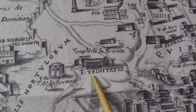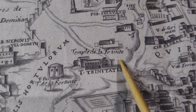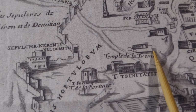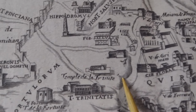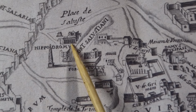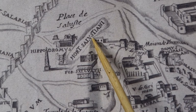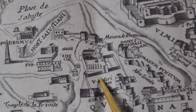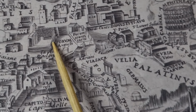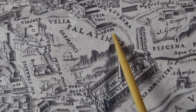And this building, Trinitatis, I don't know what it means. It's a temple. Or this one, it's a temple. Ah, okay, I have no clue. Well, hippodromos. Here is another hippodrome, but it doesn't look like one. And Salustiani, I don't know what this is. Velia, this is the real Palatinus, the central area.